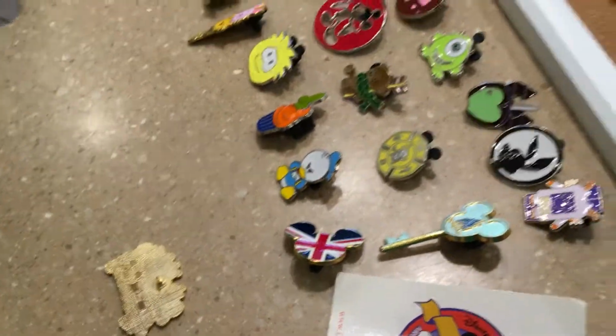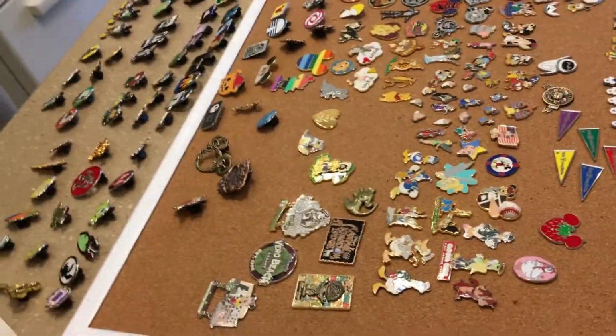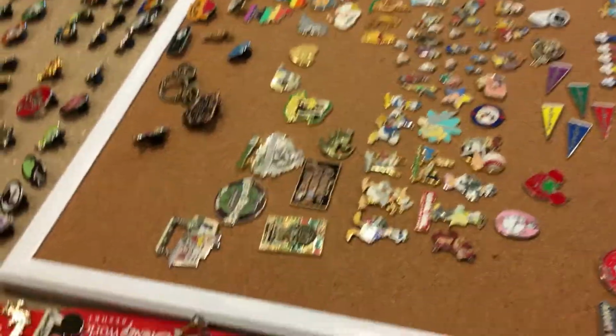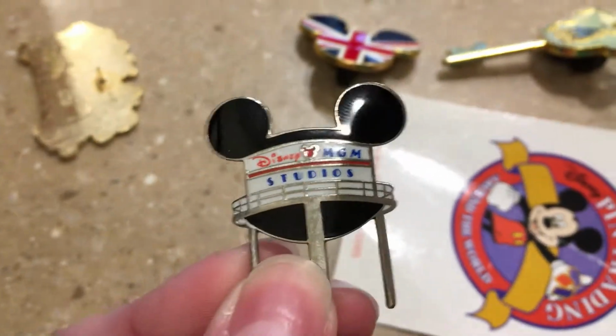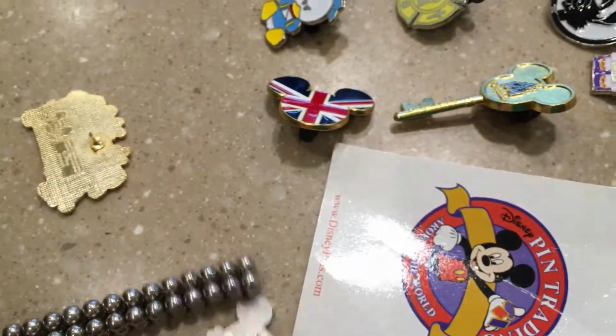So the magnet test, what the magnet test is, if they said if your pin sticks to the magnet, then it is fake. Obviously that's not true, because my real pin from Walt Disney World sticks to the magnet, and I know for a fact this is 100% real. So the magnet test does not work.